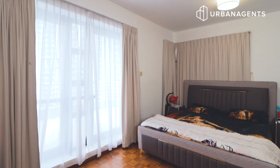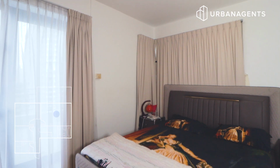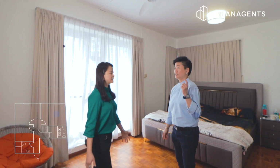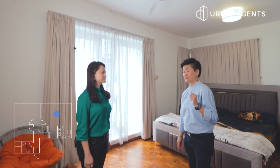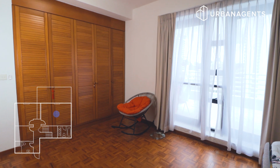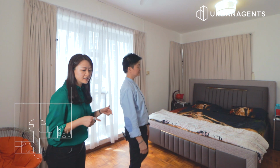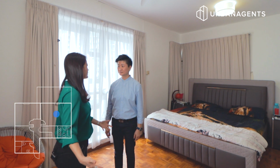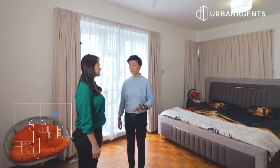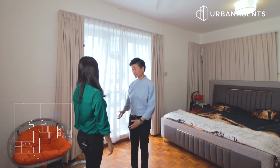Hey Michelle, this is the master room. You realize that the master room can even house a super king size bed, 2 side tables, dressing, and you still have ample space here. In fact, the tenant actually just had a baby. So by right, this can be a nice area for the baby cot. Actually, if you come to think about it, this room not only can fit a king size bed, this space here can even fit another single bed. Definitely. So if the baby grows up and wants to sometimes tuck in with the parents, they can have a super single bed in fact.